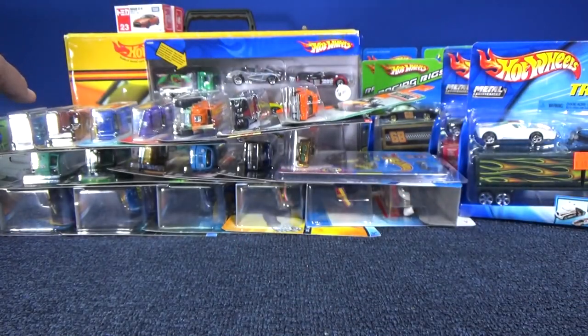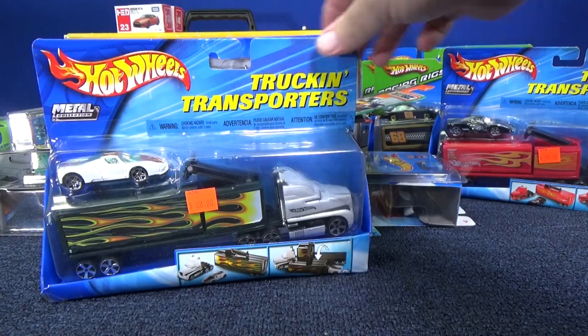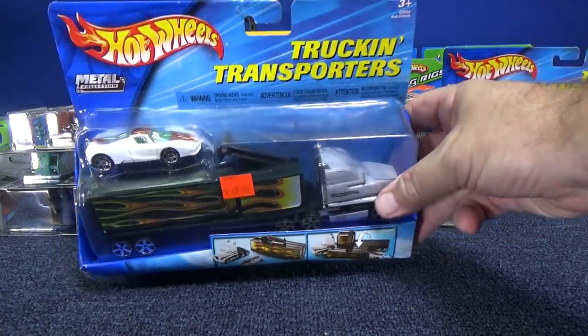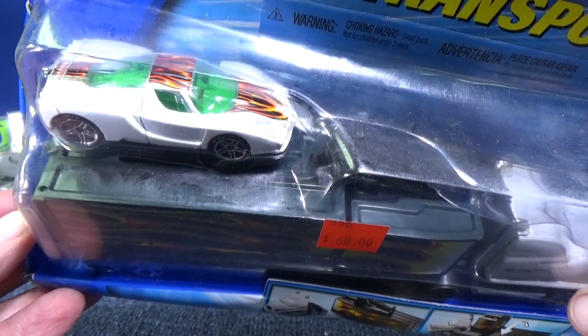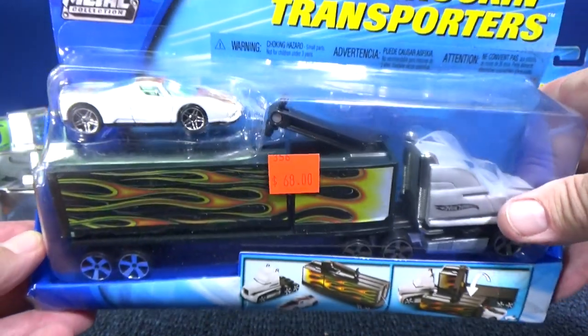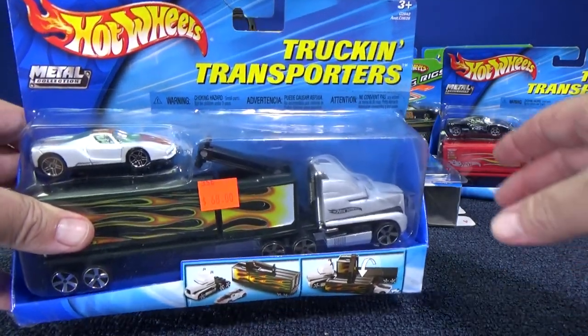This was not retail. Speaking of Truckin Tuesday, you know I do the Truckin Transporters. I have not seen this Ferrari before. I had to negotiate to get this one. He wanted a pretty price. You know, they can ask what they want.